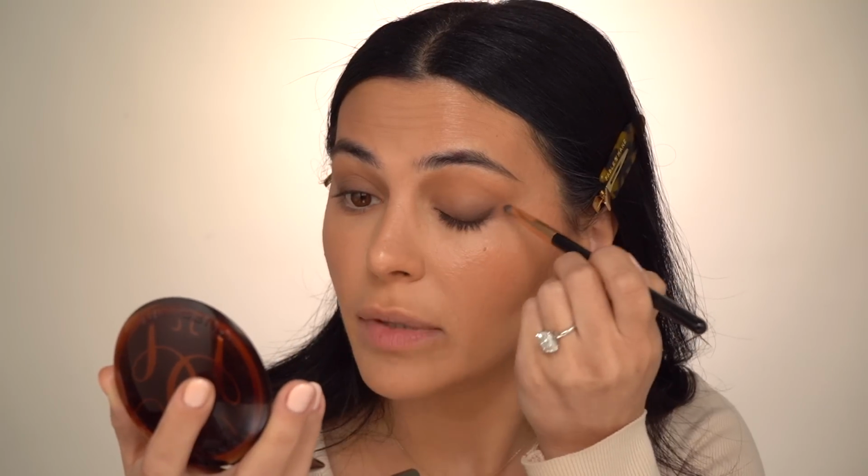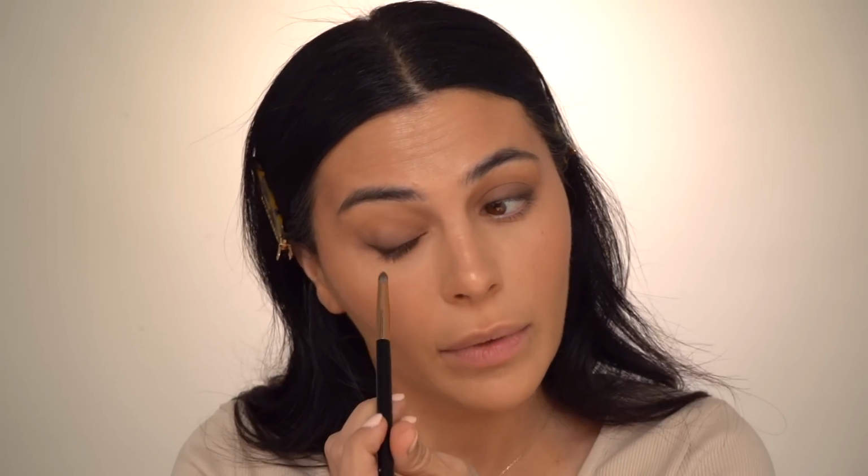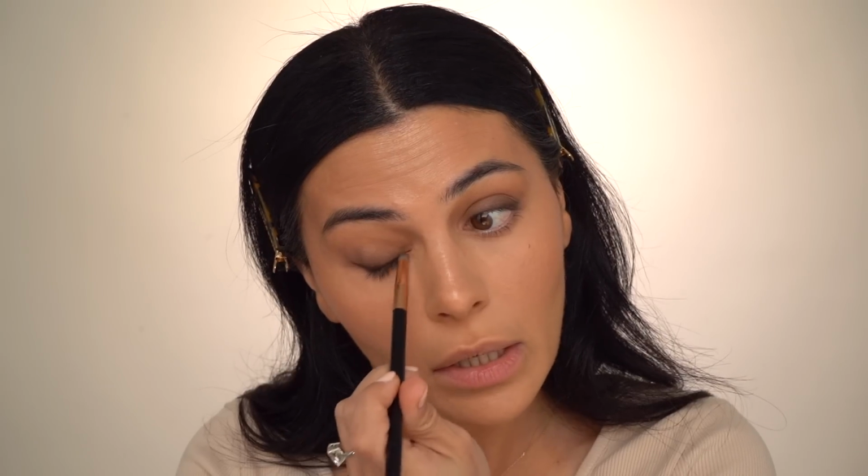So this way, I'm starting to develop a nice little flick, a nice little wing, close to the lash line. Get that little flick going, and then using the smudge brush. This is why I really like to use cream products from start to finish, because the blend is just easier altogether.